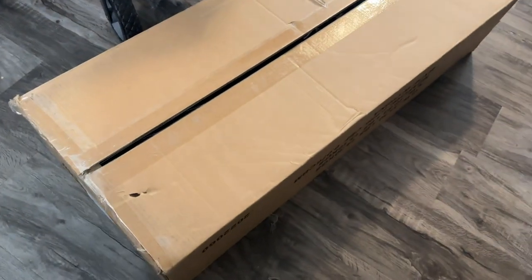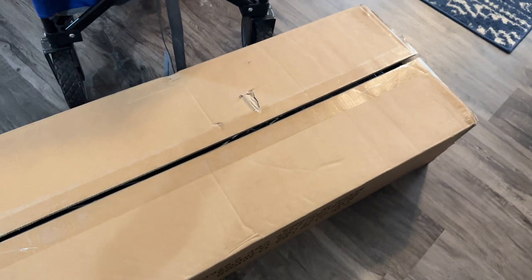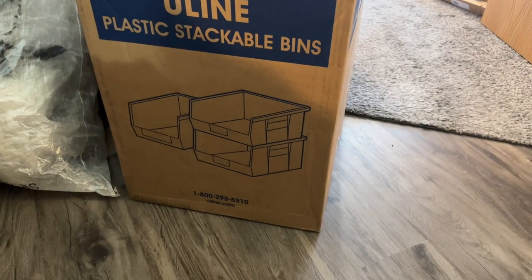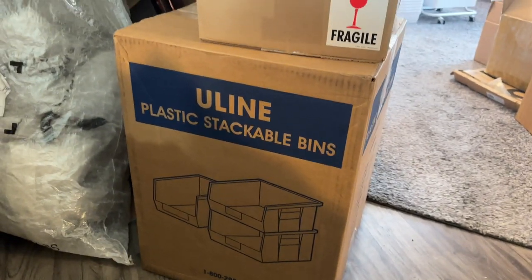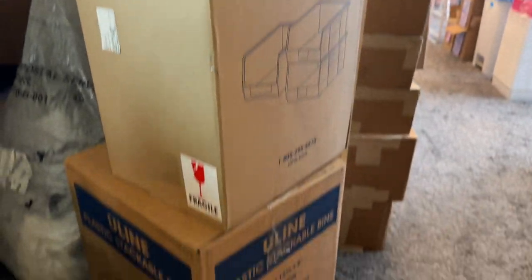Okay, so here's the new shelf. Me and my sister are gonna just build it out here in the living room. And then we also got some new bins to go along with it too. It's probably gonna hold the new product. Keep watching, because I may or may not put a sneak peek of the new product in this video.